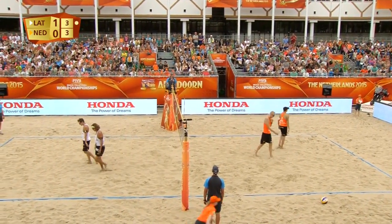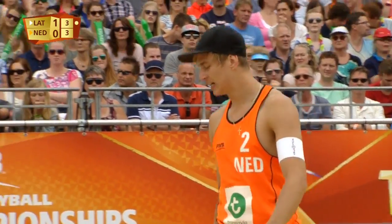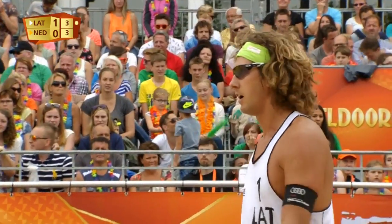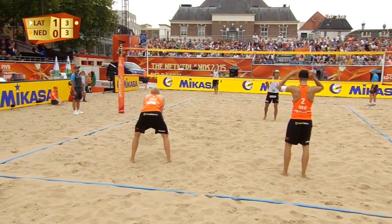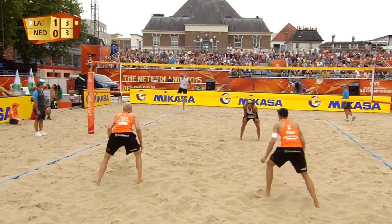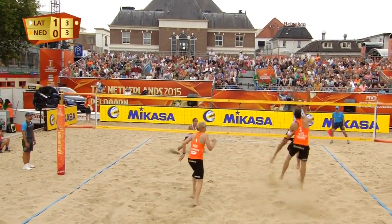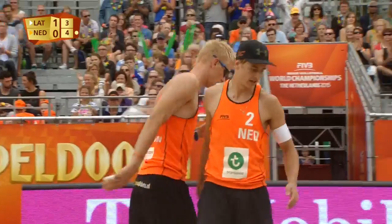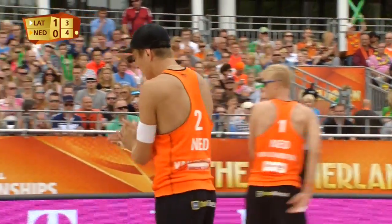Okay, that was the carry. Frustrating. You've only got milliseconds to think about it. Well, maybe you don't think about it. It's all instinct, isn't it? One more point before they change ends. But the sun has gone behind a big cloud at the moment, so perfect conditions. And that is good enough for a lead from the Netherlands. 4-3 is the score, and they will change sides.